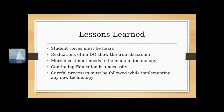They are the ones out there doing it. They are the ones that know. They are the ones that are best ready. They're best to evaluate the technology, and they're best to evaluate all the new changes. And they really need to be involved. And I am truly excited about what is to come for technology in education in the future.